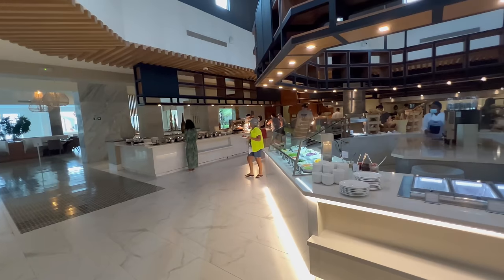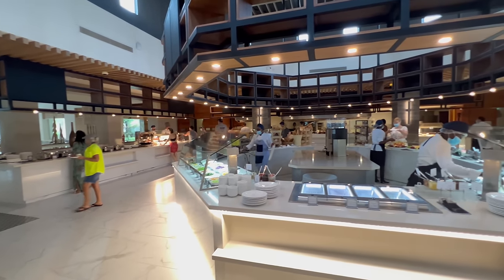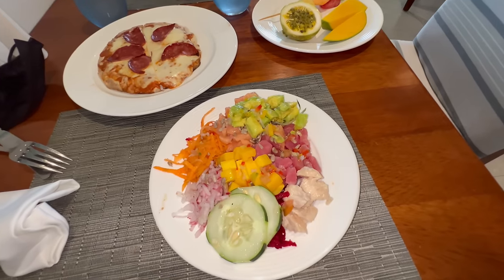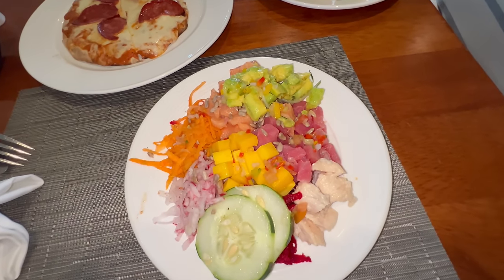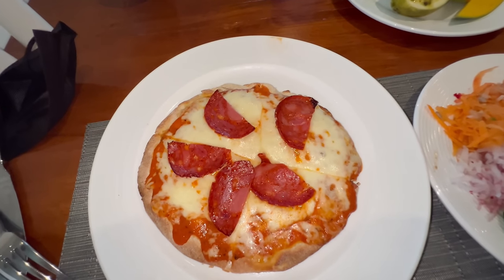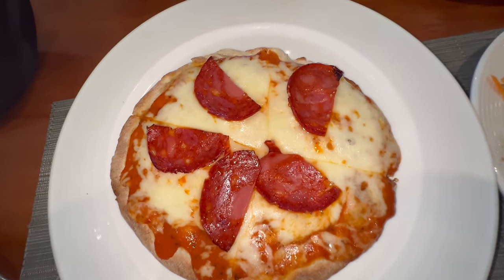That is the buffet here on site, and it was outstanding. It was unreal. They had a taco station, they had a pizza station, they had a poke bowl station, they had a burger station, they had a crepe station. They had every station you could think about. It was absolutely unreal. One of the best buffets I've ever had in my entire life. I didn't have a poke bowl, I had a poke plate. I also had a plate of fruit. I tried to be healthy, and then I absolutely negated that by having my own personal pepperoni pizza.